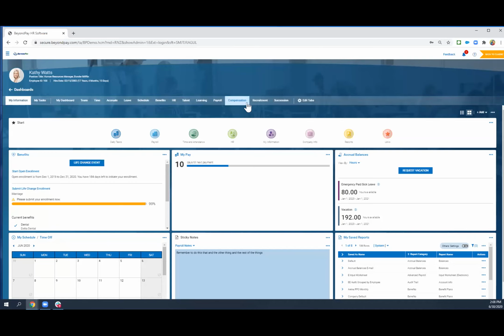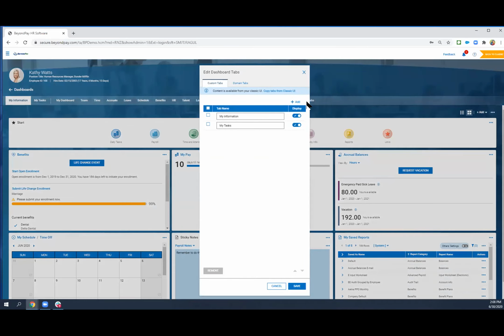And for a lot of administrators and managers, we've added these tabs going across the top for you. And you may already know that you can add charts to those tabs. Well, all that's still available, but we've added some extra really cool things. So if I come right here to this Edit Tabs option, I can actually add tabs that are custom, and I can label them whatever I want them to be labeled.